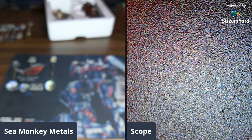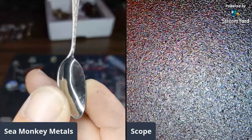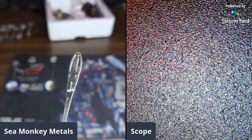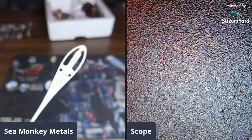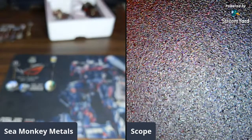Let's look at this little guy. Gettysburg, Pennsylvania. Well, this one's sterling. It says it's sterling. It's pretty shiny. It says sterling right there on the back. So that's pretty cool. Another little sterling spoon. Some of these may be silver and just kind of don't really look it. Other ones might not be at all.